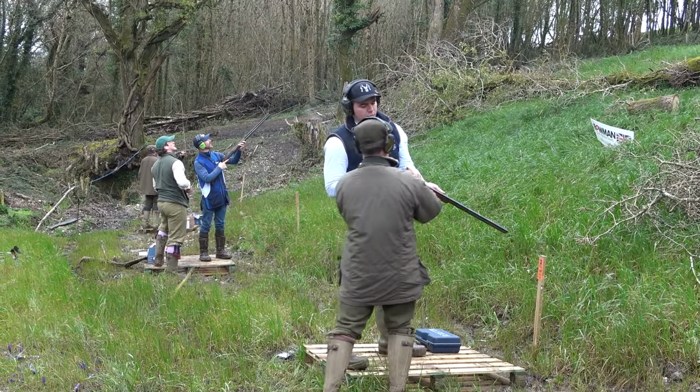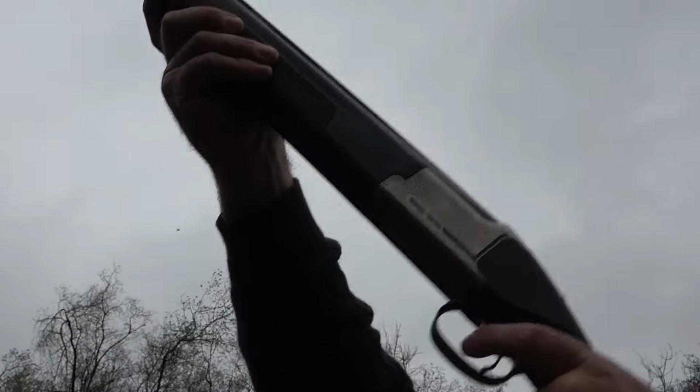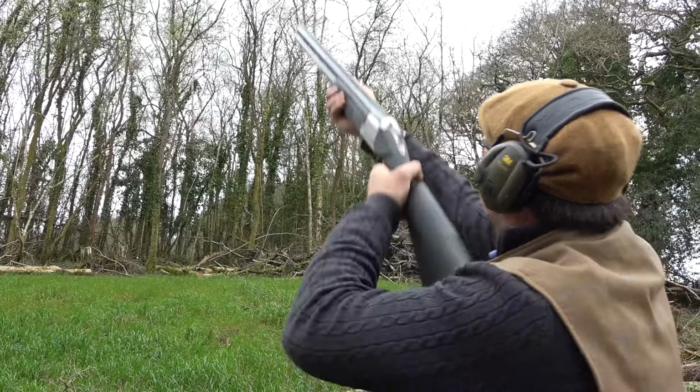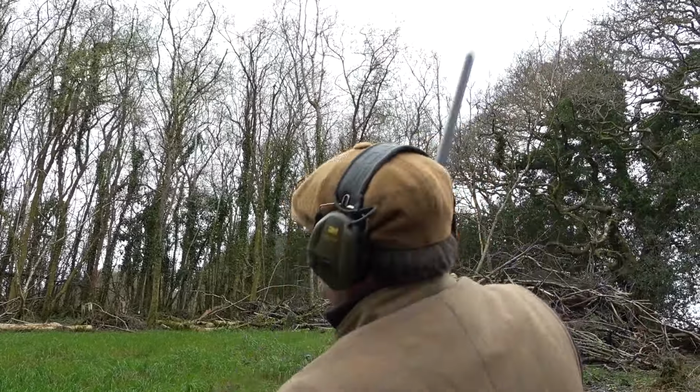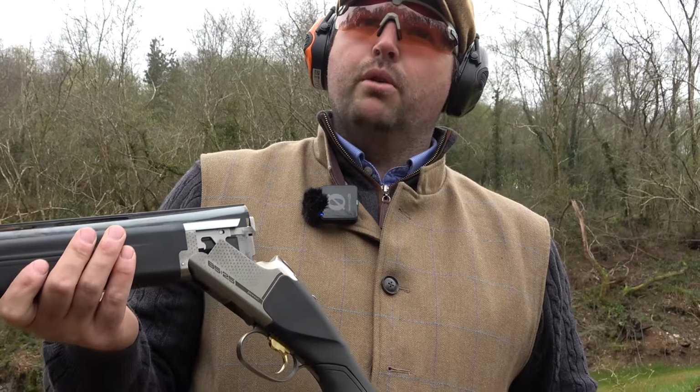Now, you get the picture. Lots of clays going over, some of them normal size, some of them midi, some of them flash, and there's a trophy for the most flash clays shot. For round 2 of the first drive, James gets to try the Browning. It shoots absolutely fine, low recoil. Good fun.